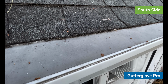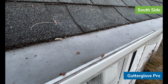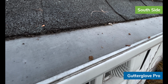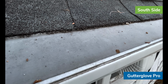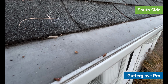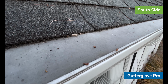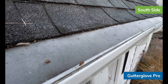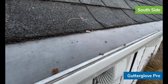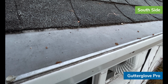This is Gutterglove Pro on the south side of the garage. You can see this is pretty well clear of any debris. A couple random bits here that won't have any material impact on this system or its performance. Last week when I was up here, again, there was just a little bit of stuff that was making its way off the roof, transitioning on top of the gutter guard screen, and then worked its way off. So this system remains clear after 2 weeks or so, and certainly will do what it's supposed to do in terms of allowing the water to get inside the gutter.